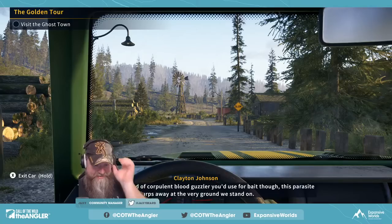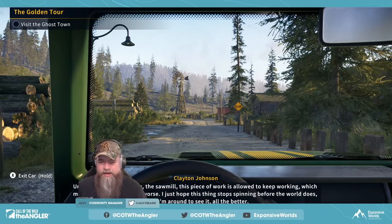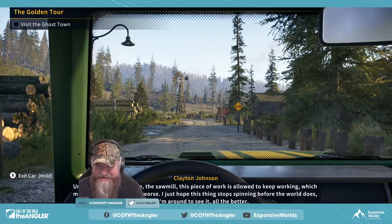This ain't the same kind of corpulent blood guzzler you use for bait, though. This parasite slurps away at the very ground we stand on. Unlike its just as evil twin, the sawmill, this piece of work is allowed to keep working, which makes its work that much worse. You're freaking me out right now, Clayton. I just hope this thing stops spinning before the world does.